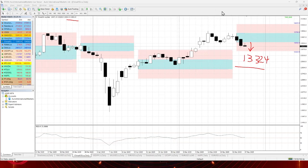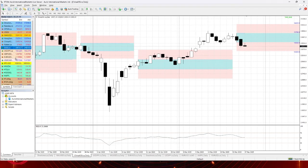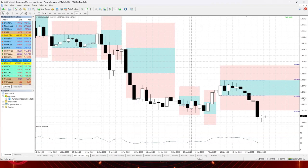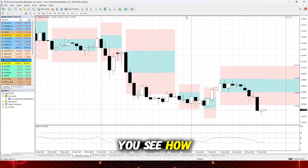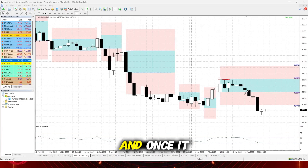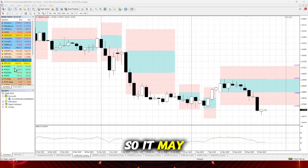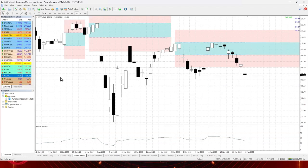Okay, and for the currency market, we're looking at Canadian. It had already breached down. You see how pretty it is. The market couldn't go past a resistance, and once it breaks support, it brings down all the way very nicely. So that's why with BNB it becomes very simple for trading. All right, so it may stretch a bit, but it's fine.